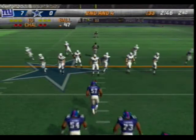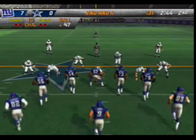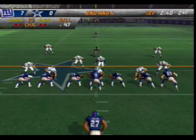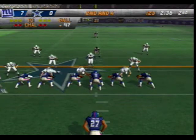Ball on their own 47. Ball on the 47-yard line. Hey, let's go. Keep moving. Let's go. Johnson, now. We got a lone setback. Movement. Breeze with a man in motion. Get it up. Watch each other's back.